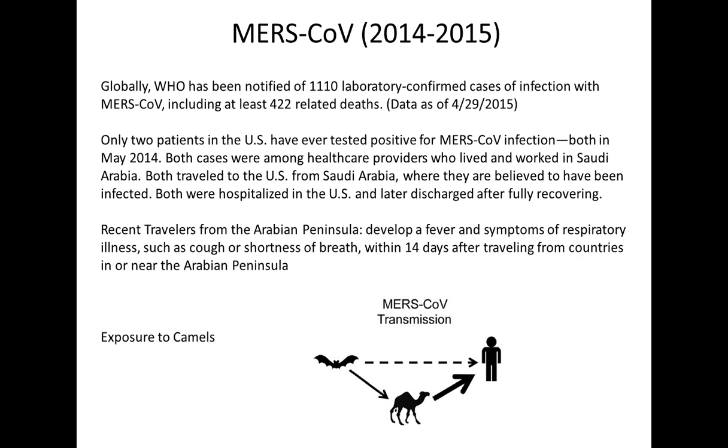So now we're going to transition away from SARS-CoV or classic SARS into MERS. MERS was the next known high morbidity, high mortality animal spillover event that led to some human-to-human transmission from a coronavirus. This was discovered in 2014, but MERS transmission occurs even today. Globally, the World Health Organization has been notified of 1,100 laboratory-confirmed cases of infection, including at least 422 related deaths. So the mortality is even higher than SARS.